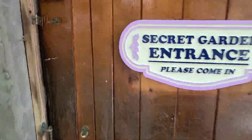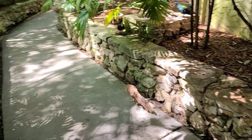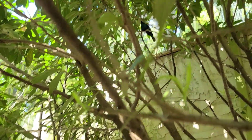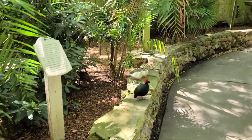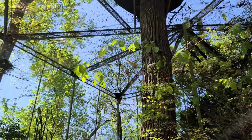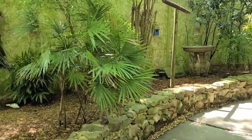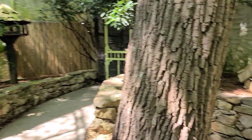Secret garden entrance. Please come in. This is nice. They're just all loose in here, wandering around. It's everywhere you look. Look at this one. Some over here eating.